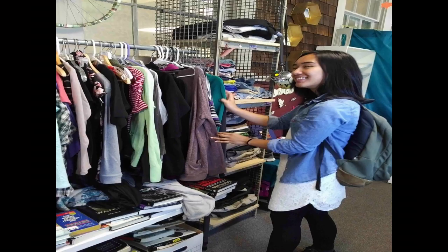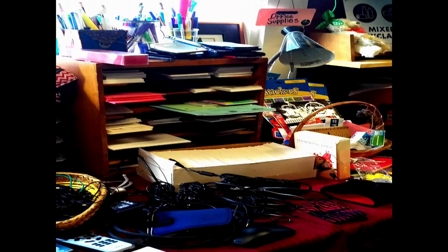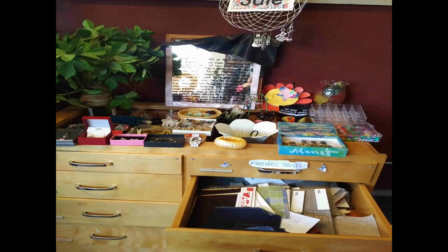Okay, great. And right over there, we also have our clothing items. So we get shirts, t-shirts, dresses, books that you can see on the bottom shelf, as well as pants and skirts. And then we have a lot of office supplies and small electronics like chargers, old cell phones, and envelopes, stickers, craft supplies, pens, you name it, we've got it. And then we also have jewelry, like rings and small accessories, as well as fabric swatches that are donated to us.